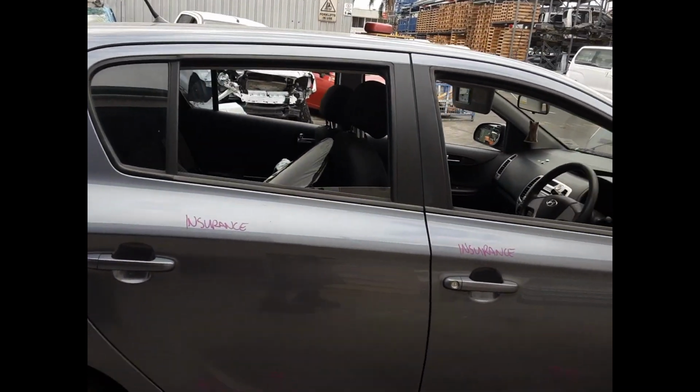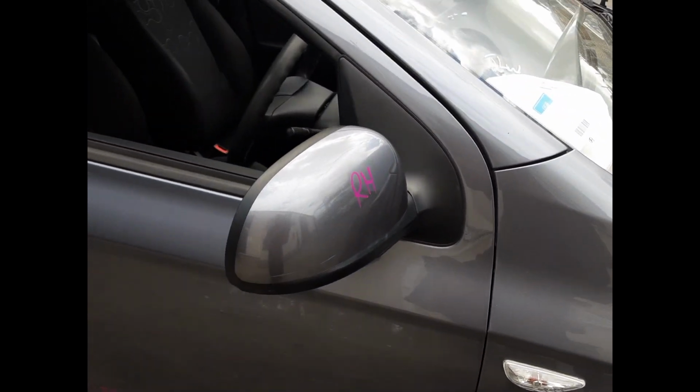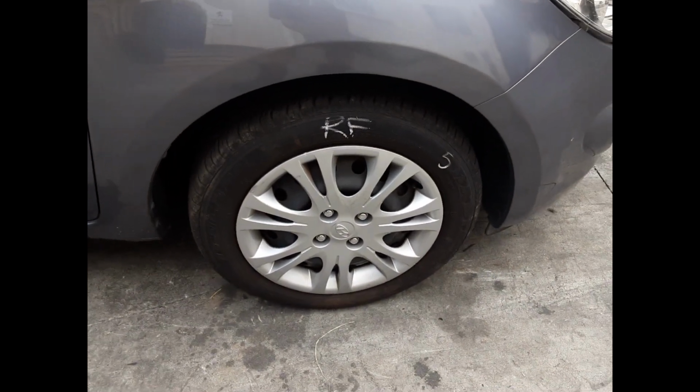Right rear door has two small dents. Right front door has one small dent. Right guard has no damage. Right power door mirror. And a right front 15-inch steel rim with a good tyre.